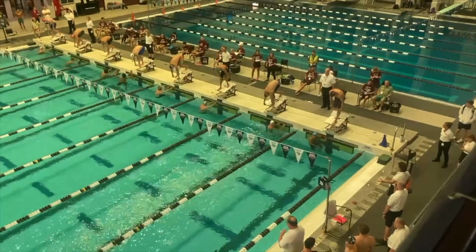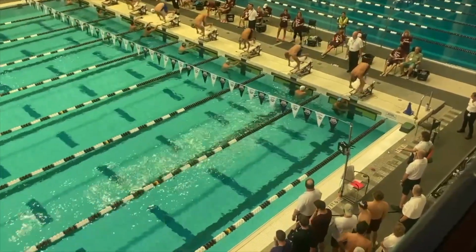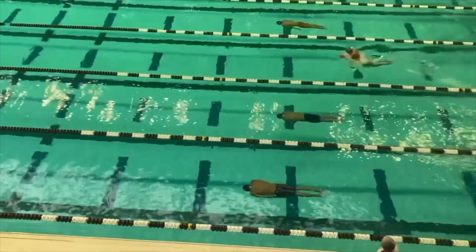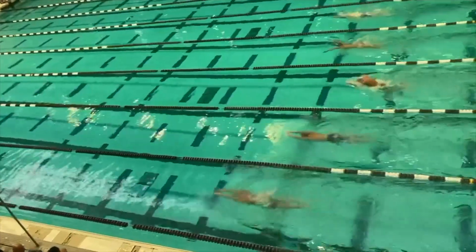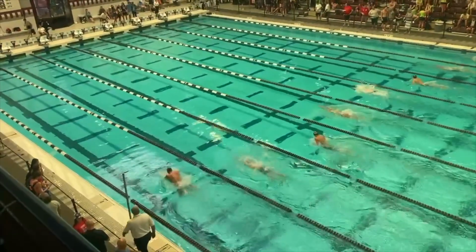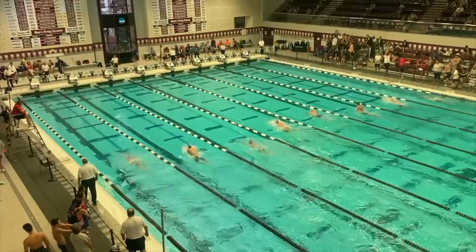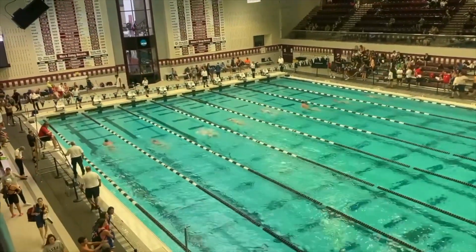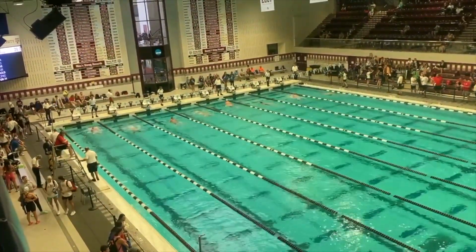Here we go. That's me in lane 8, right there at the bottom of the screen. Solid dive, good pull out, took me past 15. The goal on this was to keep it really long, really powerful, good distance per stroke. I was really trying to work my kick more so than I normally do. And so I did a really good job on this first 50, 12 strokes, felt nice, 31.7.